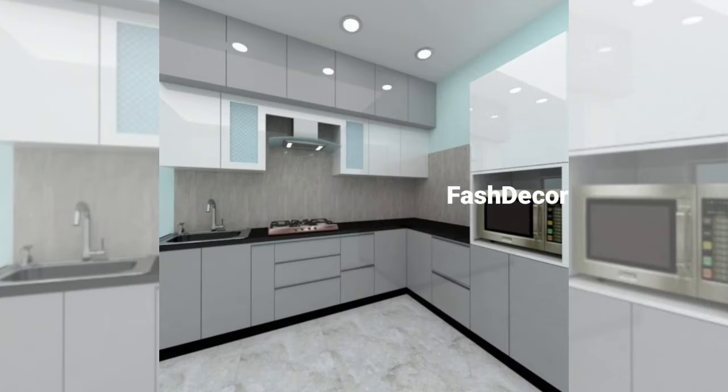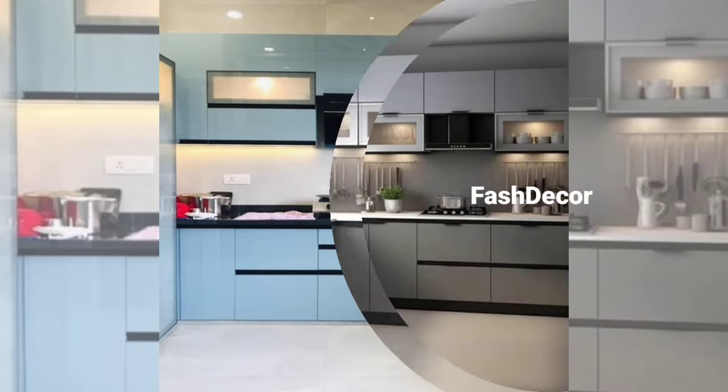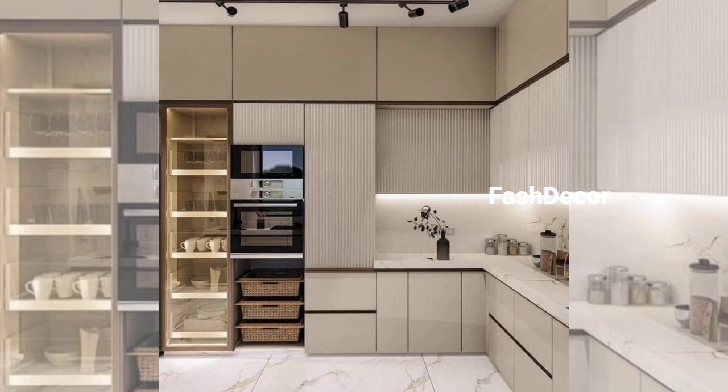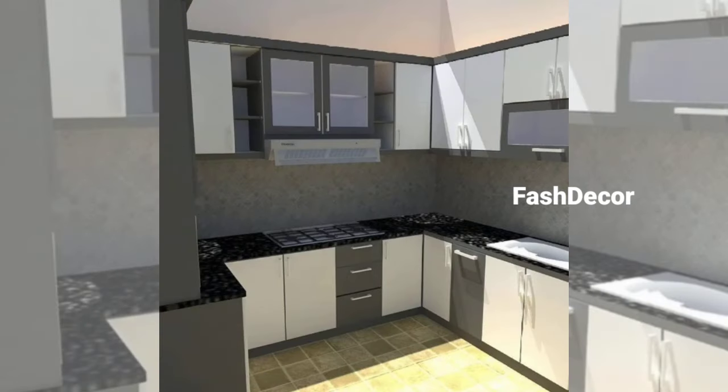Lighting is not just a function but also a design statement. Features like pendant lights or chandeliers add a touch of elegance and sophistication to your kitchen. For those who love sustainability, using eco-friendly materials is a great way to achieve a kitchen that's both stylish and responsible. Mixing materials is a trend here.